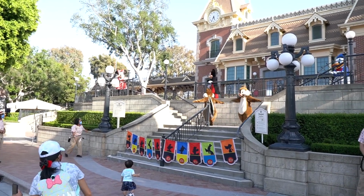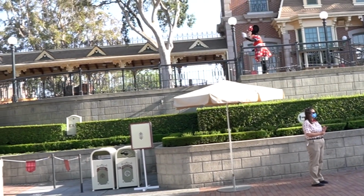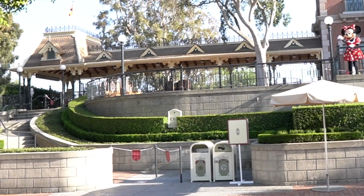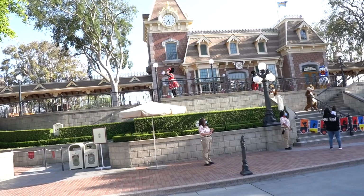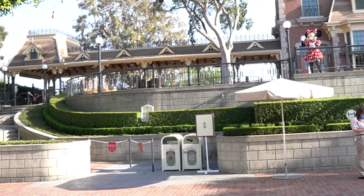Let's go to Town Square next, where we're going to talk about the Disneyland Railroad. We mentioned in a previous video that the train runs only to about 2:30 or 3 o'clock, and this continues to be the case as of Saturday. Conventional wisdom is that this is a staffing issue, with no real idea when they might start running on a more full-time basis. I guess it depends on when they can get more trained staff.